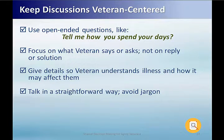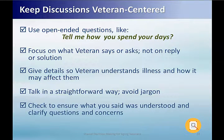Always talk in a straightforward way, avoiding jargon, and then check to be sure the veteran and family understood what you said. For example, use the teach-back method. You might say, "Help me know if I've done a good job of explaining this. What is your understanding based on what I said?" And of course, be sure to clarify if needed to ensure you have understood a veteran or a family caregiver's questions and concerns.